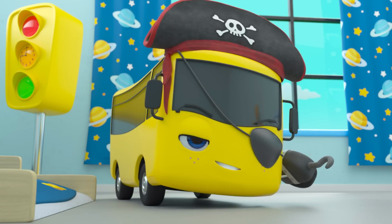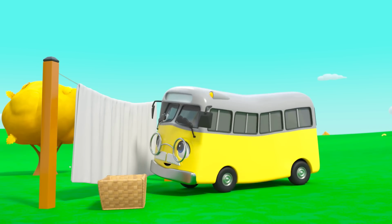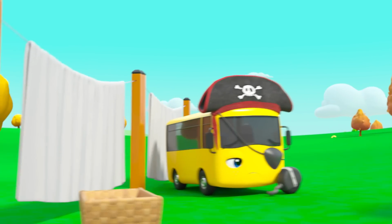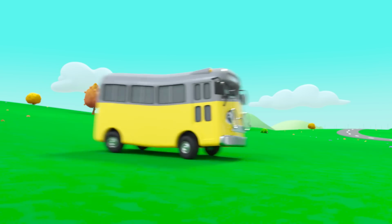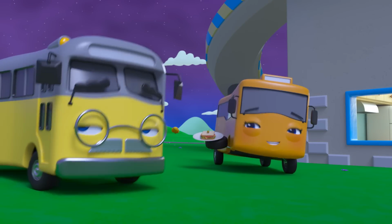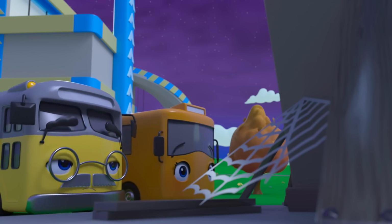Arr! He's a pirate! This is going to be much scarier. Oops! Be careful, Buster! There's Grandpa Bus! Scare him, Buster! Arr! Oh dear! Buster is still not scary enough! But looks like he's got an idea. Hang on a second. Where has Grandpa's laundry gone? It's time for snacks. What was that? There's a noise coming from that shed. But what is making that noise? It's a bit spooky.